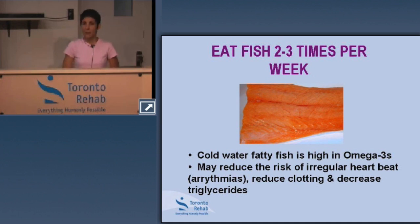Why include fish on a regular basis if you can? Because, again, they contain these omega-3 fats, and they may also help to reduce the risk of irregular heartbeat, which is often referred to as arrhythmias. They also play a role in reducing clotting. And as I mentioned before, they can help lower your triglyceride levels. The majority of people do not even get half of what's required for their omega-3 fat intake. So do try to include fish more often.